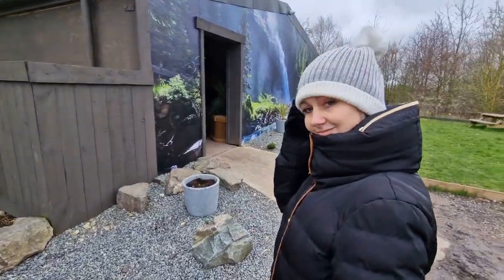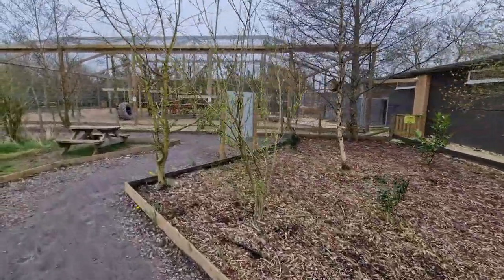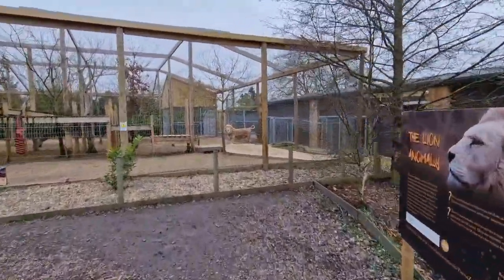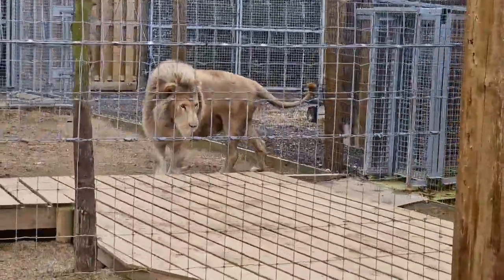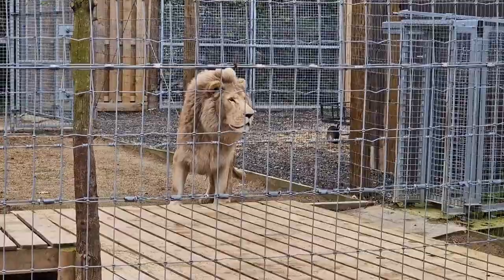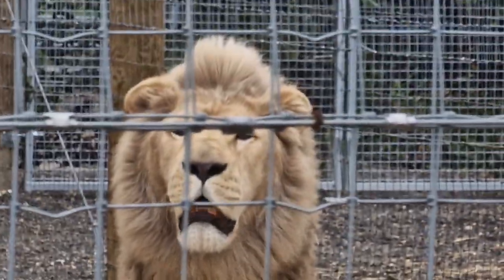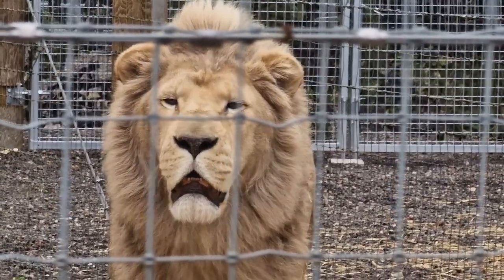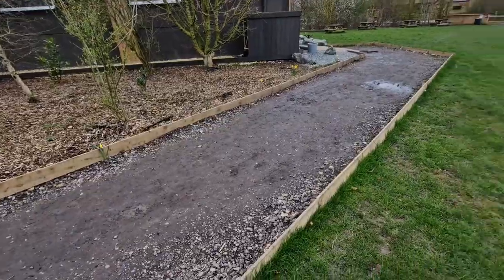Well, we've just seen up close and personal the white lions. One of them's come out now into his enclosure. There he is, beautiful. What a beautiful boy. Here he comes. Come on then. Come and see us. Is he going to yawn? What a beautiful creature.